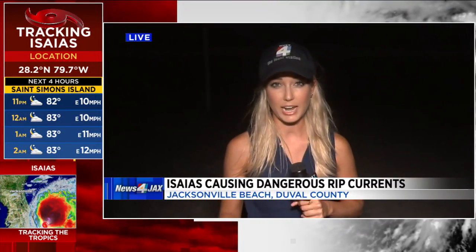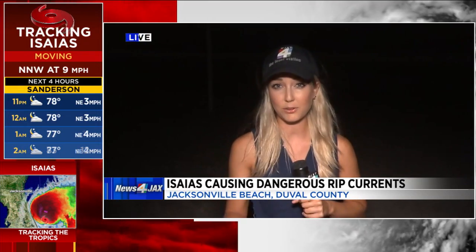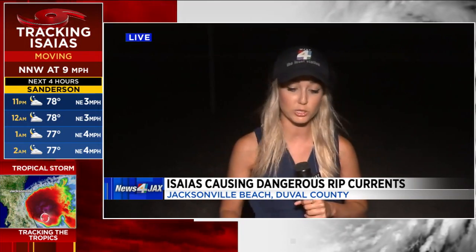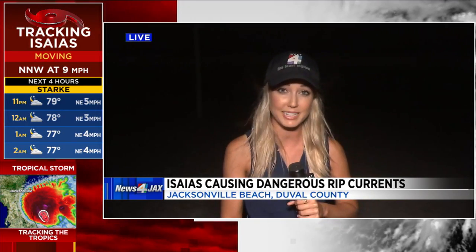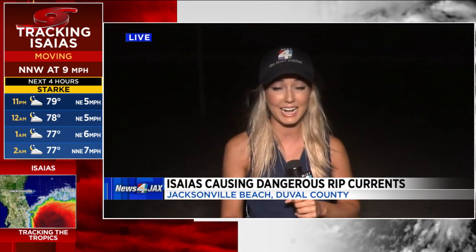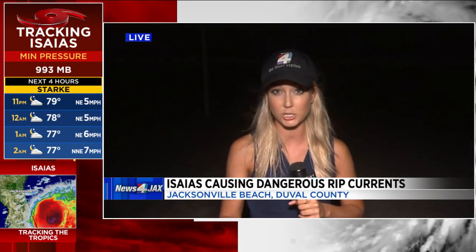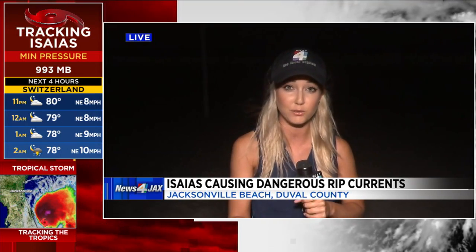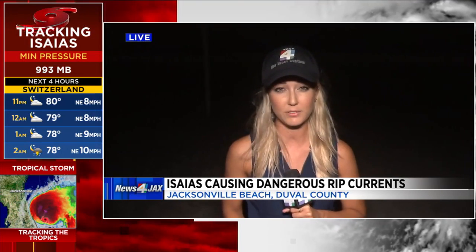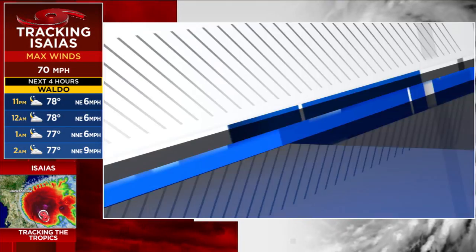The first rain band from Isaias could be seen here in Jax Beach around 1 o'clock this afternoon. At that time, surf was around 3 to 5 feet high and it was low tide, so the beach was very wide, but that is not going to be the case tomorrow morning. High tide tomorrow is at 8 o'clock in the morning, and our News4JAX weather team says to expect some overflow because tides are going to be about 1 to 2 feet higher than normal. We're live in Jax Beach tonight. I'm Maggie Lorenz, Channel 4, the local station.